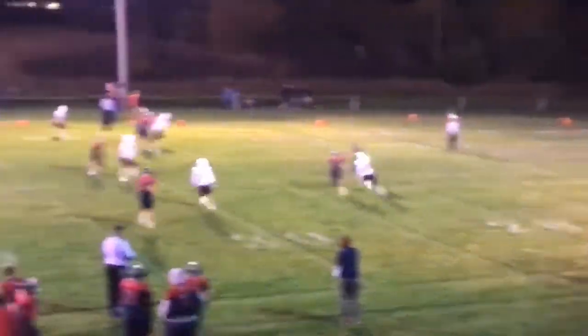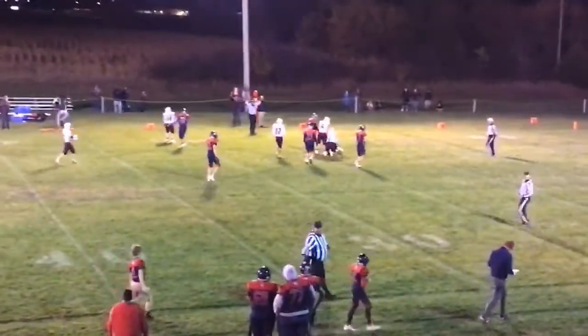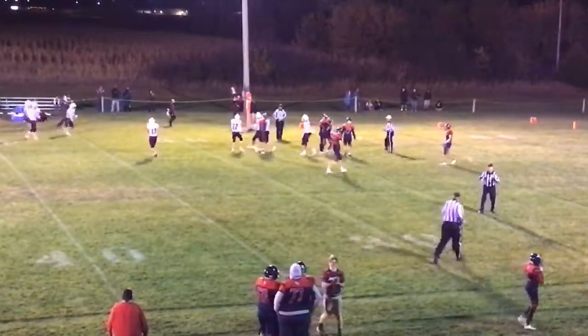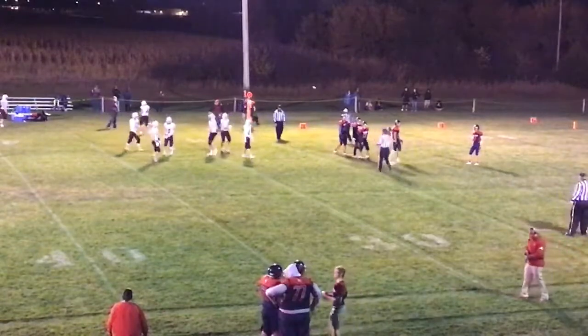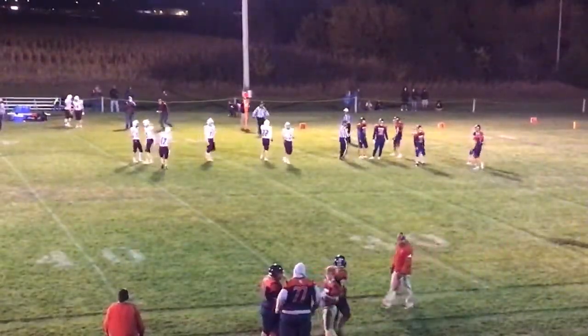Kick will come down on a hop to Gaunt at about the 10-yard line. He brings it forward out near the 25 before he's taken down by Ryan Steinhauser, along with Austin Dvorak. And so Heartland Lutheran takes over again, but they now find themselves in a deep hole. This was a game to start where Heartland Lutheran was really having some good success offensively.